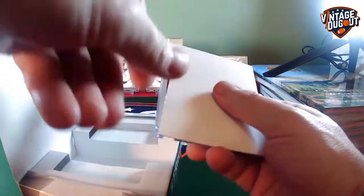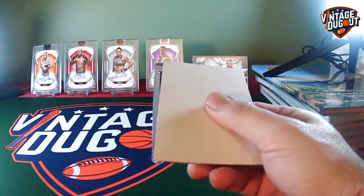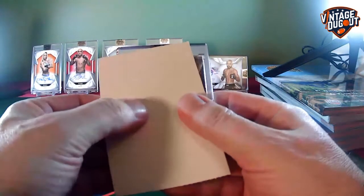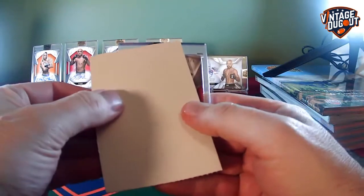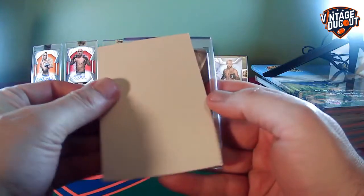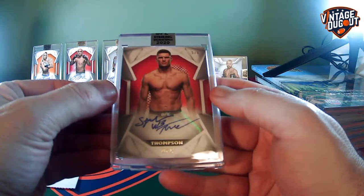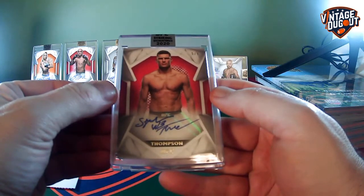Oh, not a gold, but I think it's a red. All right, come on now. Big name. Big name for somebody. Yep, 5 out of 8. Who we got? Wonder Boy, Stephen Thompson. That's a tough pull. 5 out of 8.